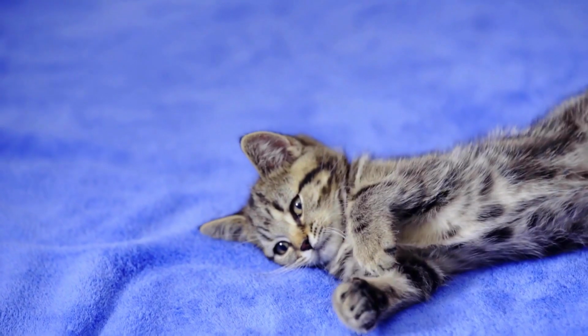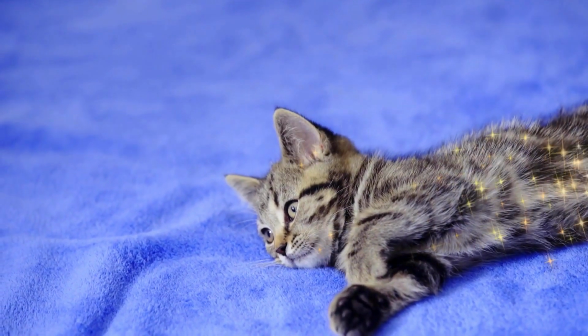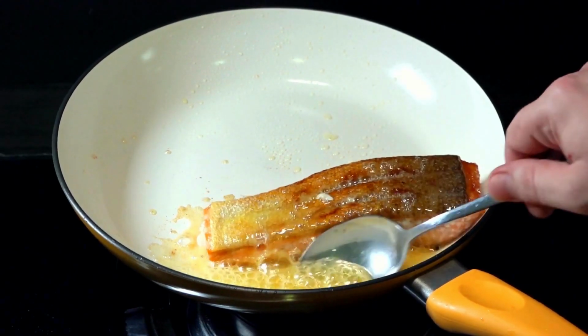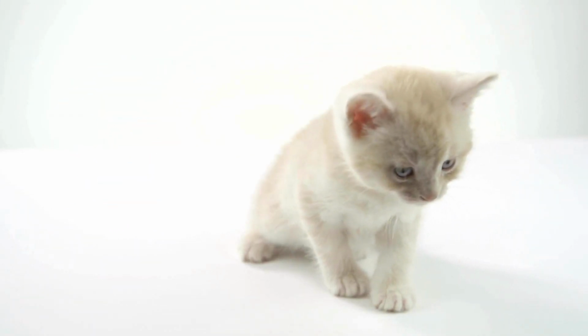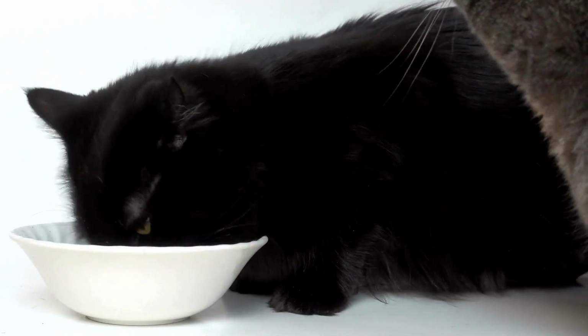Number 3. Salmon oil. Salmon oil can help your kitty have healthy skin and a shiny coat without matted areas. That's because the oil extracted from salmon is rich in essential omega-3 and 6 fatty acids. Why are they so important? Cats cannot produce them on their own, so they have to be ingested with food or as a dietary supplement.